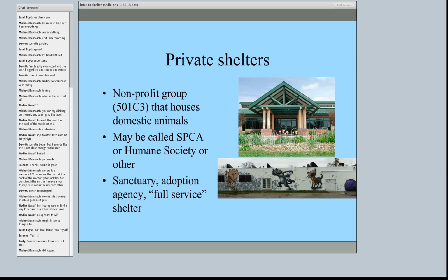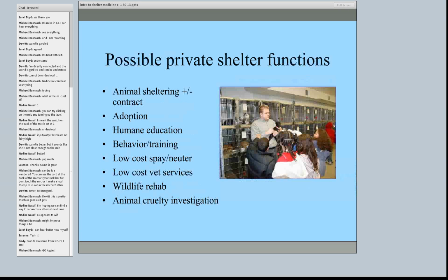So move on to private shelters, and here's your home shelter. This is Dane County Humane Society on the top, and the Indianapolis shelter just below. So most of these are non-profit groups, so 501(c)(3), that house domestic animals. They may be called an SPCA or a Humane Society, or they may be called something completely different. They can run a wide range from sanctuary to adoption agency to being really full service shelters. This is just a list of what possible functions they might serve.